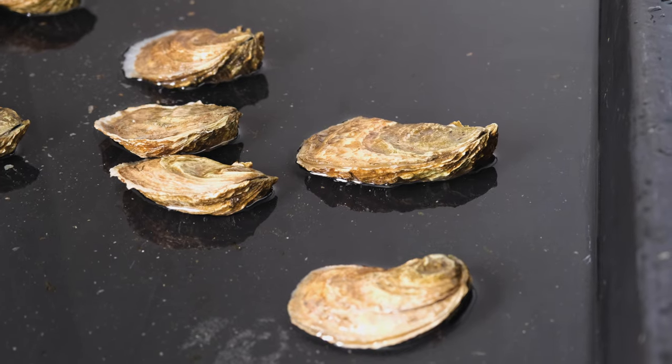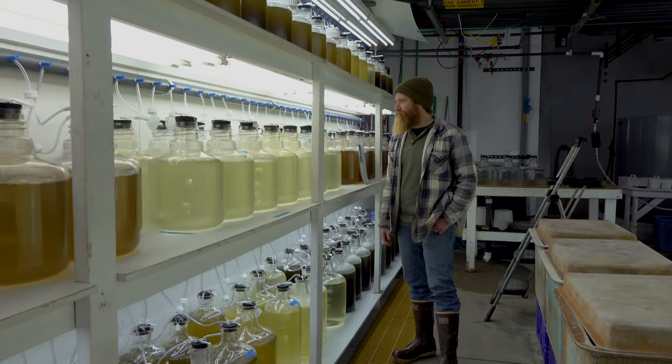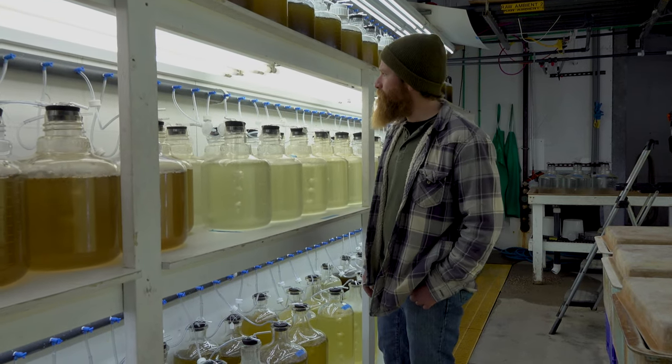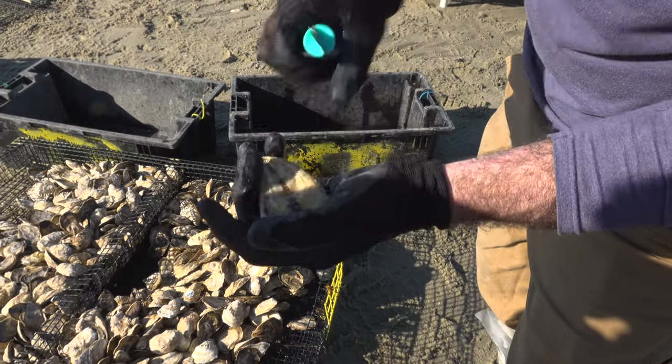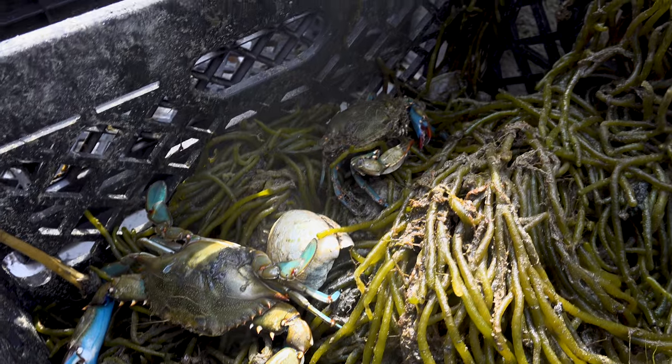Contained in the algae that they eat, like any food, are nutrients like nitrogen. 16% of protein is nitrogen. And phosphate: our energy metabolism depends on phosphate. These chemical elements in the algae are then incorporated into the oyster flesh, and that becomes food for human beings. It becomes food for birds. It becomes food for crabs and starfish.